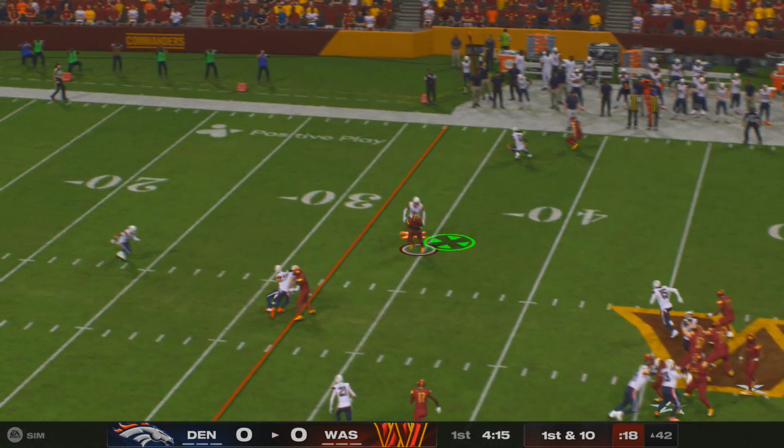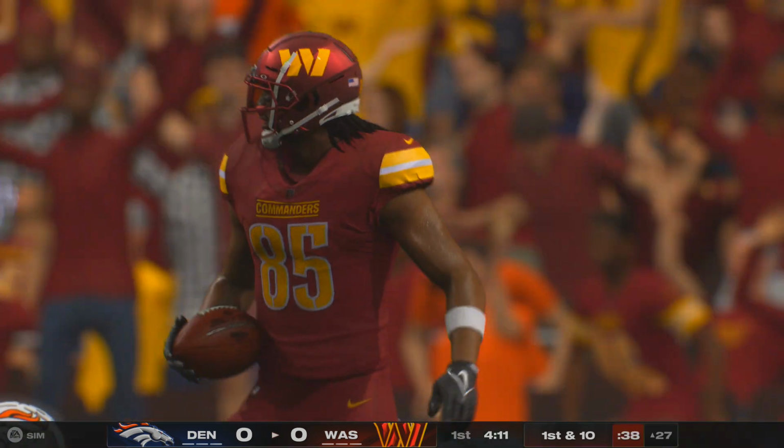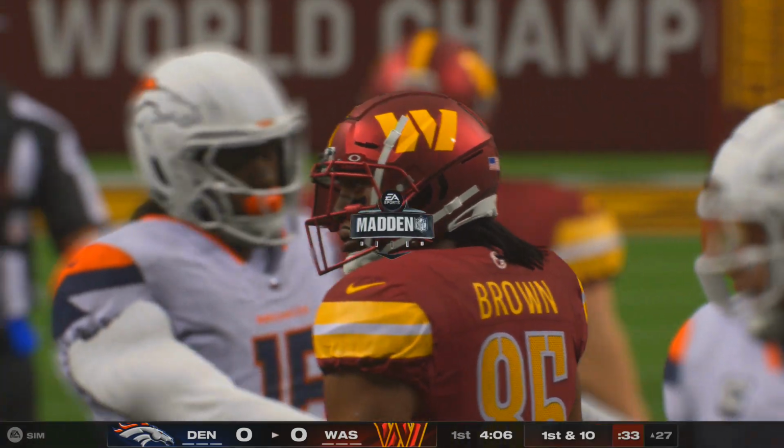Daniels looking to throw. It's complete to Brown, right side. And he's going to get this inside the 30. 15 yards the pickup. 1st down, Washington.